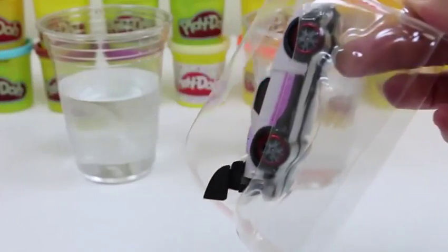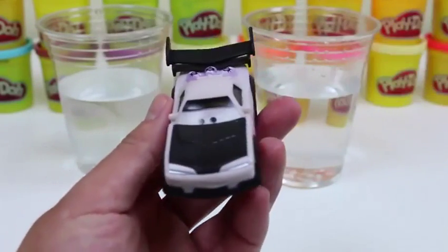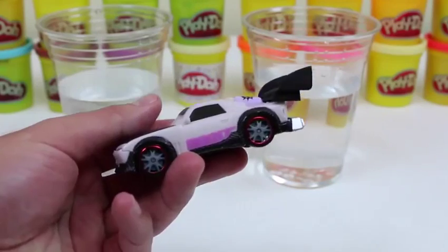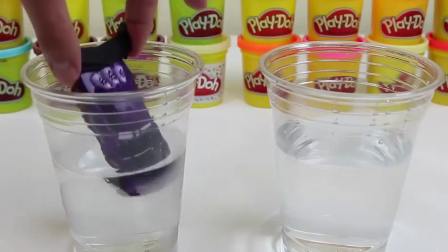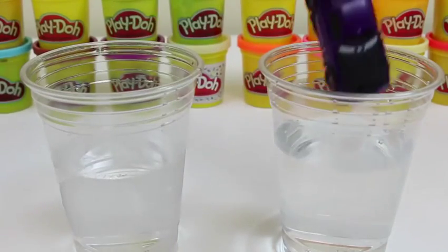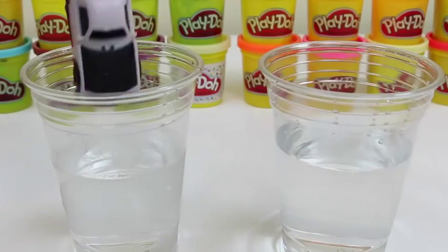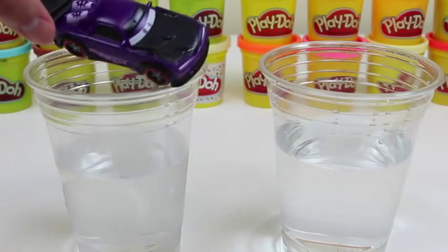Here's Boost. This is a pretty decked out car. I would definitely get in this vehicle if I needed to race. Whoa, this one turned purple too. Boost looks really mean in this color. I think I'm gonna go with the purple Boost.